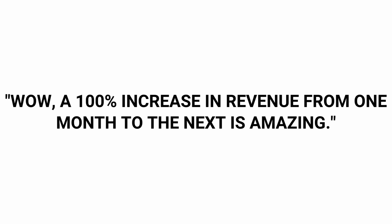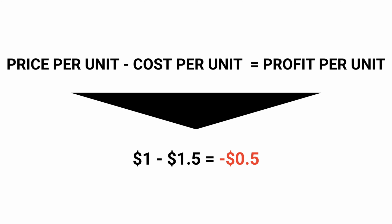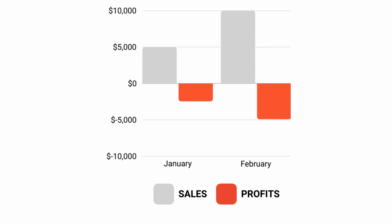At first look, you might think, whoa, a 100% increase in revenue from one month to the next is amazing. In many cases, doubling sales can be a positive thing. However, is it always true? It's possible for your sales to jump from $5,000 to $10,000 in one period, but your company could still go out of business shortly afterward. If your lemonade stand is not making a profit, meaning that for every cup you sell you lose money, maybe sales doubled, but your company's losses grew significantly. In this specific situation, sales increased, but profits decreased.